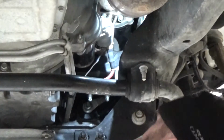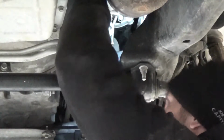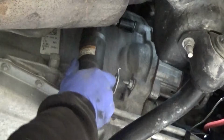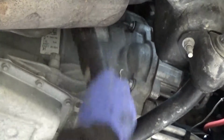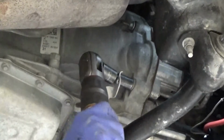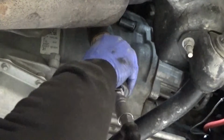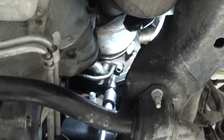Okay, next we're going to go after the starter. I can't remember, I already disconnected the battery. I think there's only 2 bolts to the starter. I'm probably wrong, but they tightened the hell out of those. Wow. Okay, next we're going to go after the oil feed and drain.